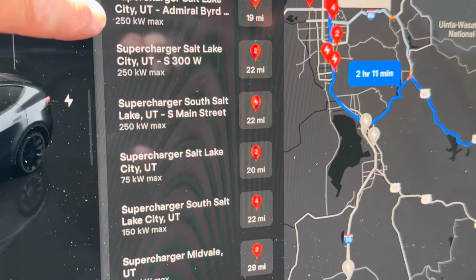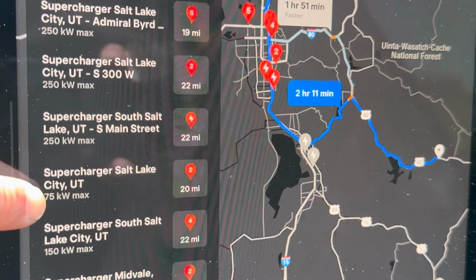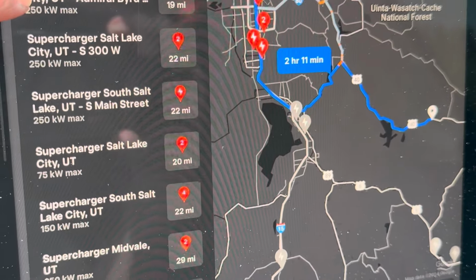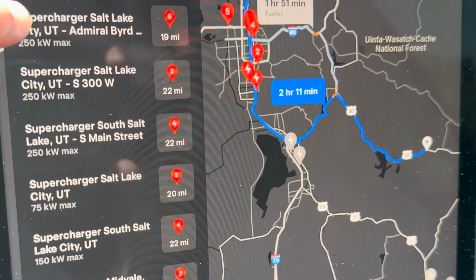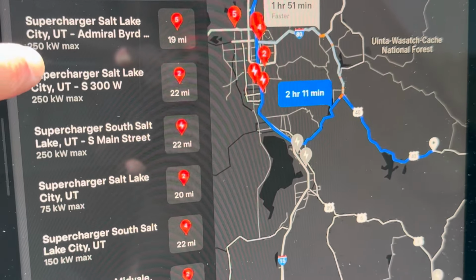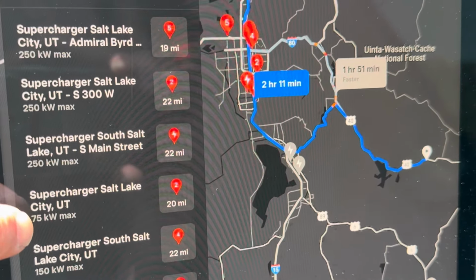Next to the supercharger name, it does show the maximum kilowatts that the charger puts out. So there's one here that only does 75. There's one that does 150. All the rest are 250s. You want to go to the ones that have the highest kilowatt capacity because those are the faster chargers, especially if you have a newer car, like 2020 and newer. Most of those cars are going to be supported on the higher charging, and therefore you'll be able to charge a lot faster than you would at the lower kilowatts here.